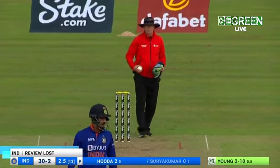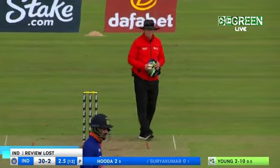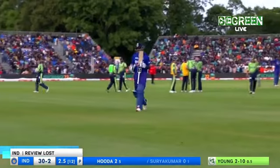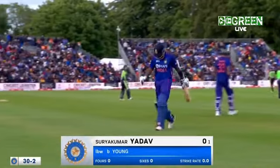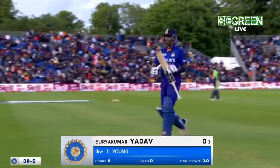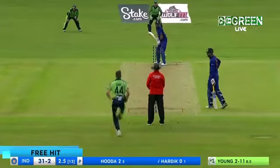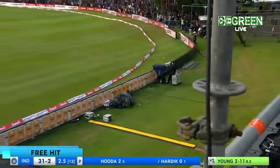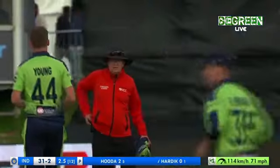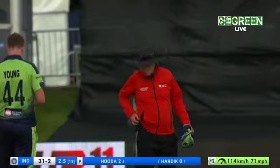It looked out the moment it hit the pads. Only had to be an edge to save him from being given out. Yadav, first ball. He's on his way back. India 30 for 2. Oh, he's dealt with this. Hardik Pandya slaps it straight over mid-on for 4. Three gone, 35 for 2.